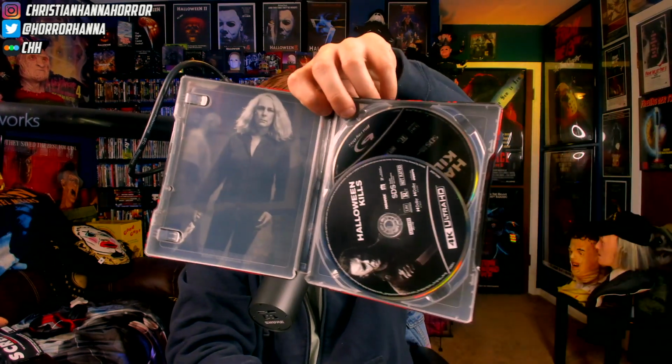So this is a 4K release. Obviously, comes with the two discs, Halloween Kills on Blu-ray and 4K. First thing I'll say is, in terms of 4K, it actually looked pretty damn good. It's a new film, and a lot of times when you make digital films nowadays, the 4K doesn't look that great. But I could tell I was watching a 4K on this, which was cool. It had a really crisp, nice picture.